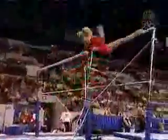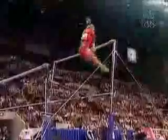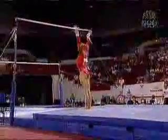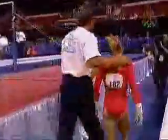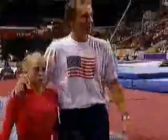What's so nice about her work, Tim, is she takes her time with each of these skills. This bar routine is so smooth. Every transition, perfect. Great toe point. Well, she'll take that one. Really see the confidence she has in that event come through there.